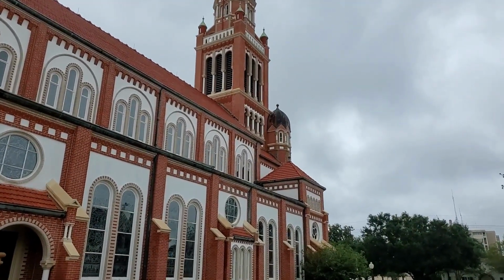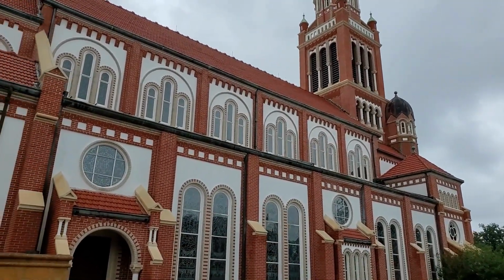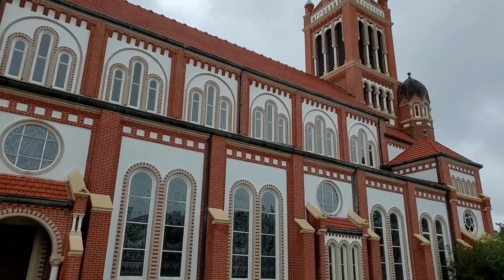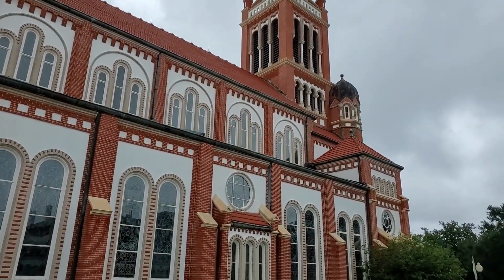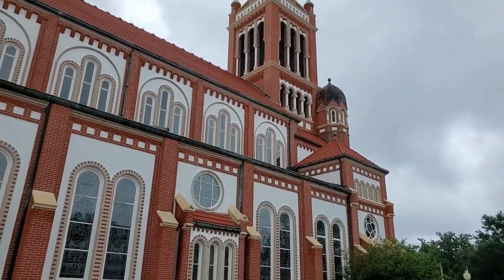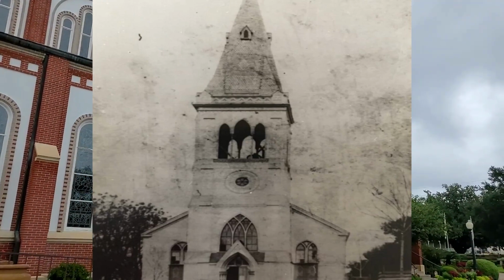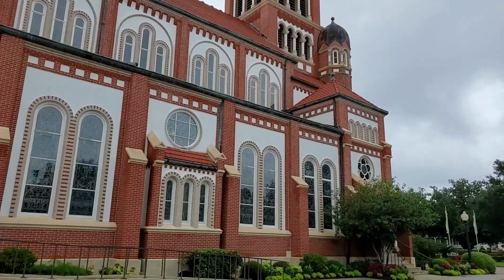So yeah, over the years, there were many structures. Around 1850, during the Civil War, federal troops occupied the tower. Again, not of this structure here, but the one that was here at the time. They used it as a signaling tower, essentially, during the war. That's pretty interesting, huh?